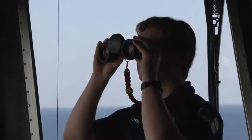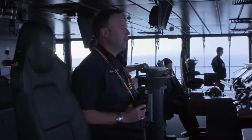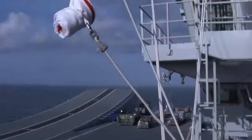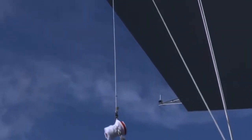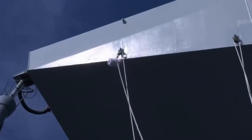Port 25. Yeoman navigator, flag foxtrot, port outer yardarm, close up, hoist. Yeoman Roger. Flag foxtrot, which signifies fixed-wing flying at sea, has not been raised on a Royal Navy warship for nearly 10 years.